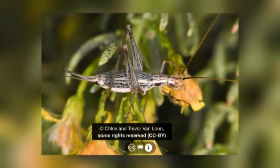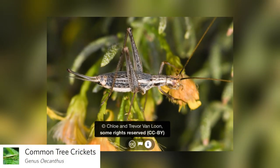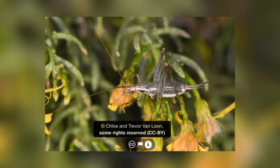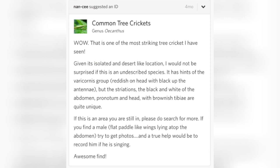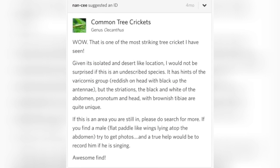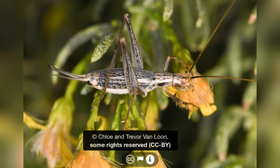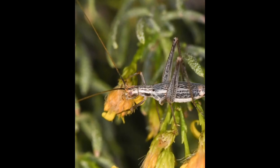So the first one I want to share is actually a mystery species from October of 2023. So this is really recent. This was found in the Mojave Desert in California. And Nancy Collins, who is a tree cricket expert, she even said that it's possible that this is an undescribed species. And it is very unique looking, so very cool.